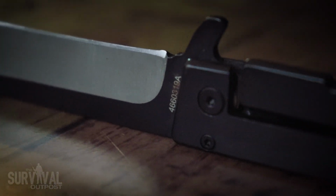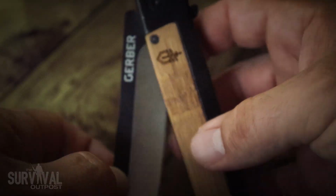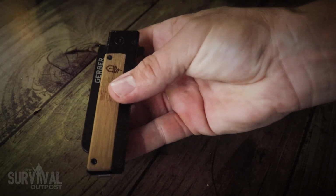Up next is the Gerber Quadrant. I fell in love with this blade and this design, this aesthetic with the bamboo scales and the stainless steel blade, the sheep's foot design. Almost immediately when it first came out, I got an email from Gerber Knives because I'm signed up for those emails, and they're like, we're releasing this knife today. And I'm like, okay, I'm buying it today because it just looked really freaking cool. And sometimes I buy things just because they look cool.